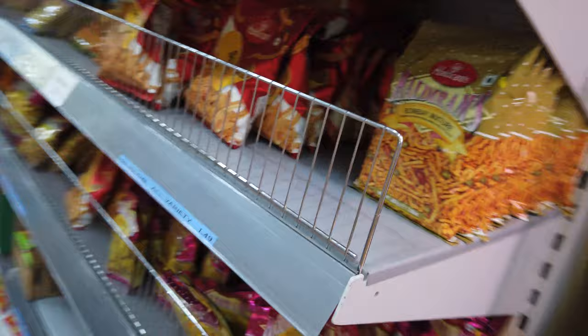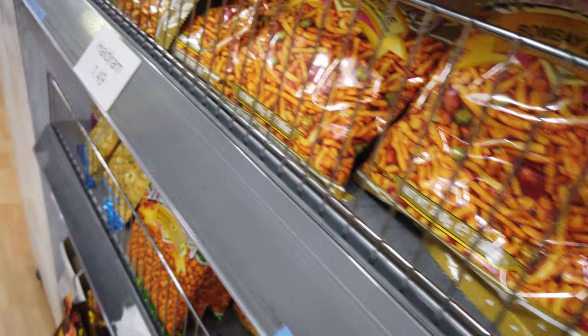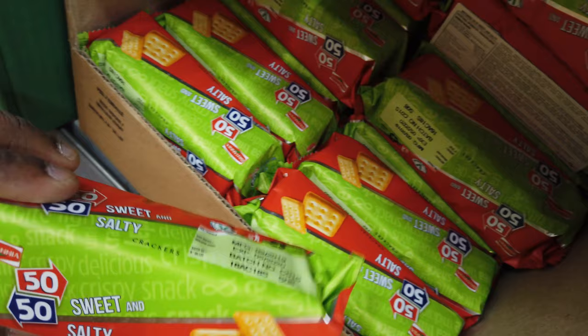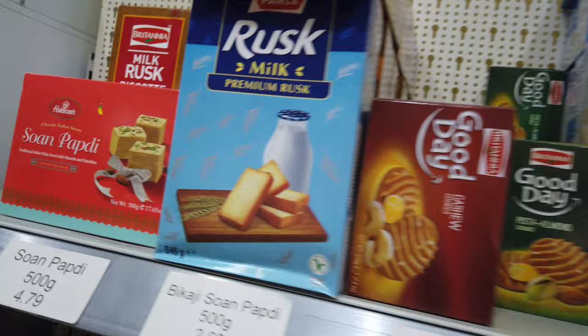There are some snacks, Indian snacks, Haldiram. Which is obvious, we can find Haldiram and almost all, whatever your choice. You can see almost all Haldiram mixtures. And we also have Britannia 50-50, sweet and salty, one of my favorites when I was a kid, even now, of course. We also have Kurkure, you can see rusk for tea. We also have Good Day biscuits. We have Maggi also here. Gulab jamun, everything.